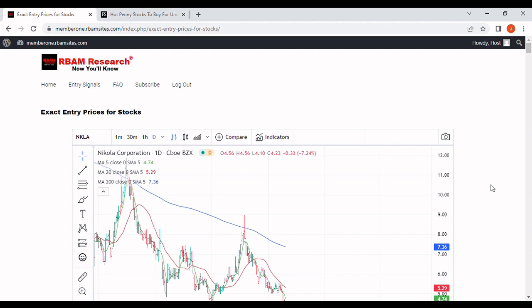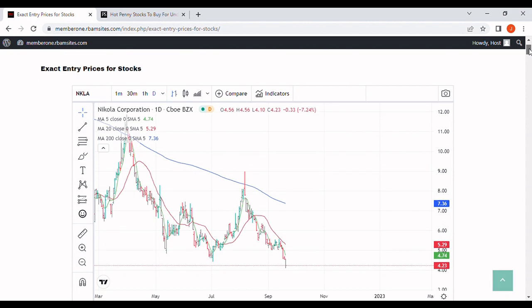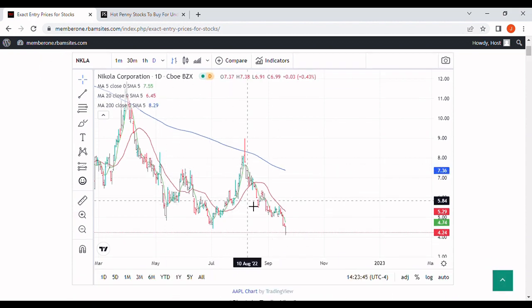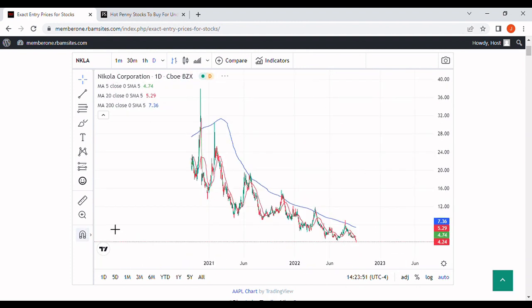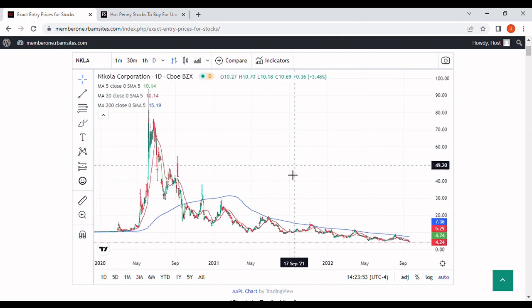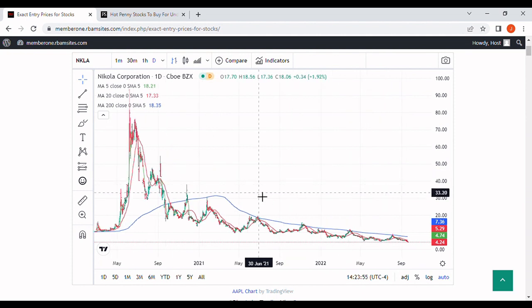We're going to do a brief video on Nikola Stock Analysis. We've got a daily chart here with a 5-day moving average in green, a 20-day moving average in red, and a 200-day moving average in blue. Let's go back here and take a look at this stock. As you can see, it's a very active stock along the 200-day moving average.